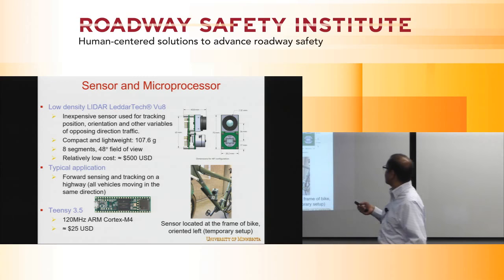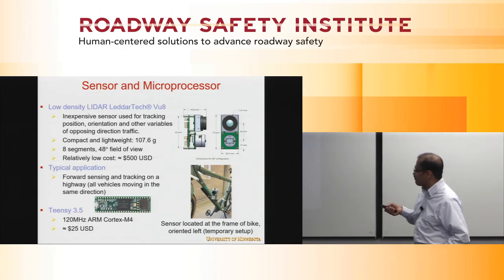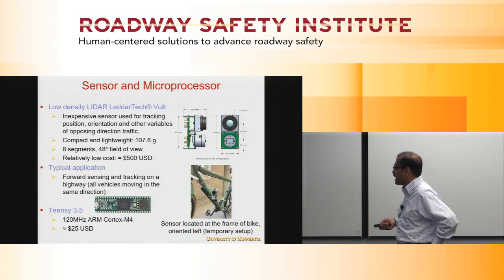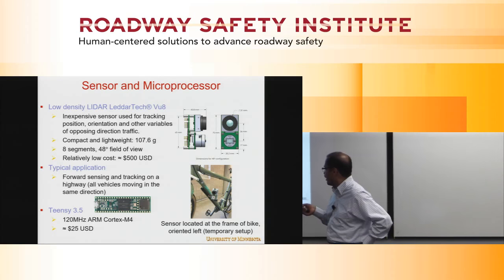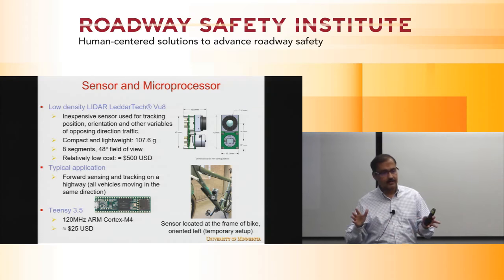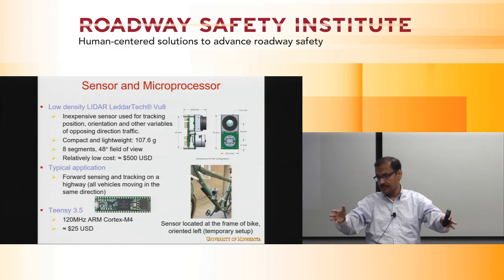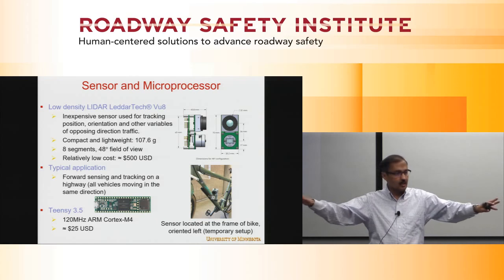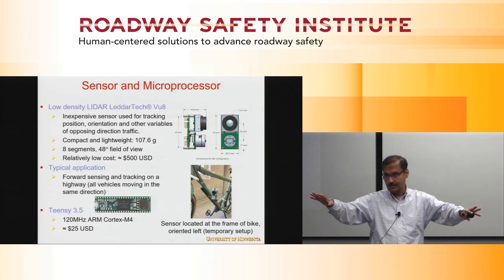So this particular sensor that we bought has a 48-degree field of view, and a typical application for this sensor would be a forward sensing and tracking application on a highway. So basically, on a highway, all the cars are going in the same direction. If you have a laser sensor and you've got 8 beams on it, you can track all these cars that are in front of you, right?